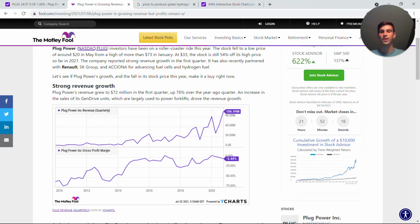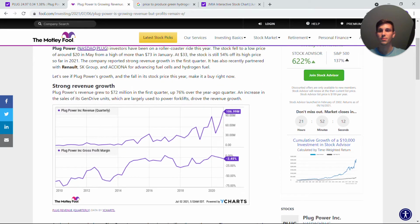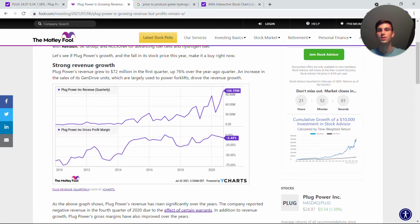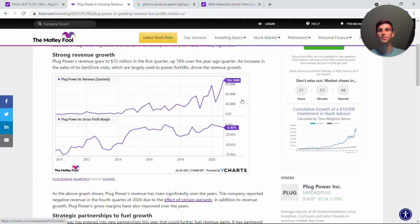And she goes on to say, the company reported strong revenue growth in the first quarter and has also recently partnered with Renault, SK Group, and Aconia, which are all fuel cell hydrogen plays. And then she says, let's see if Plug Power's growth and fall in stock price this year make it a buy right now. So I would say at that point, no. I didn't think that it was a buy. It wasn't really too much on my radar.